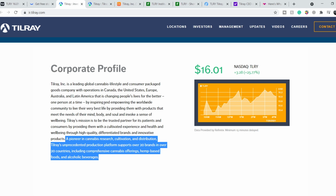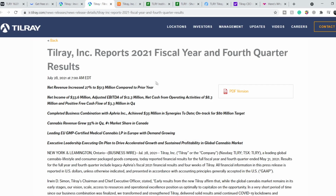Very good definition, I have nothing to add. It is a rather big company with a very good intention, and they have a very good market share of this market. Let me show you why we have a massive spike in price and in volume with this ticker. This is their official press release. It was published on July 28th, and it's titled Tilray Incorporated Reports 2021 Fiscal Year and Fourth Quarter Results.